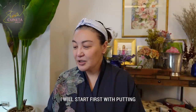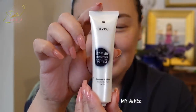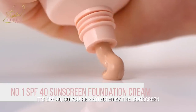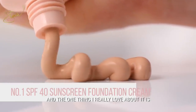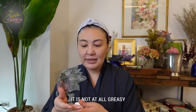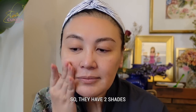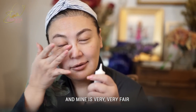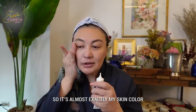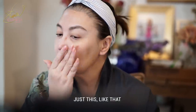I will start first with putting my IV. It's SPF 40, so you're protected from the sun. It's sunscreen, and it also moisturizes. And the one thing I really love about it is it's not at all greasy. Sorry, but they have two shades, and mine is very, very fair. So it's exactly my skin color.